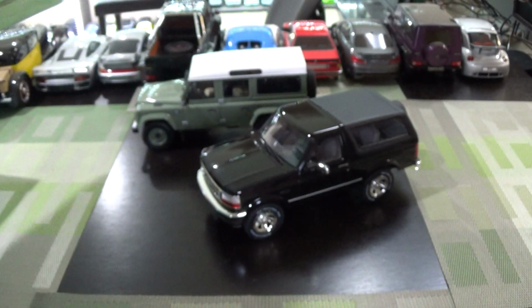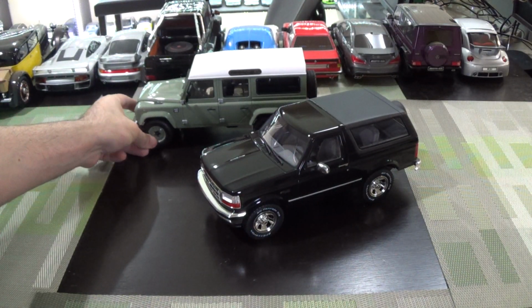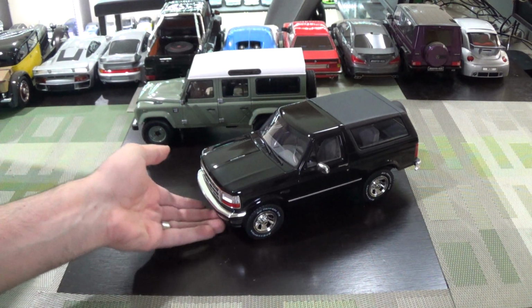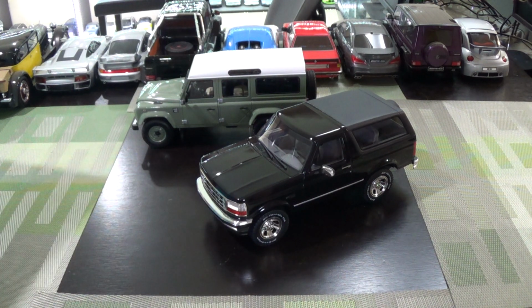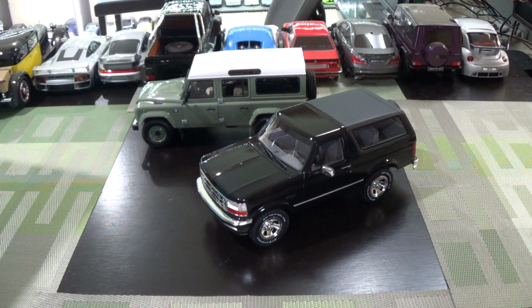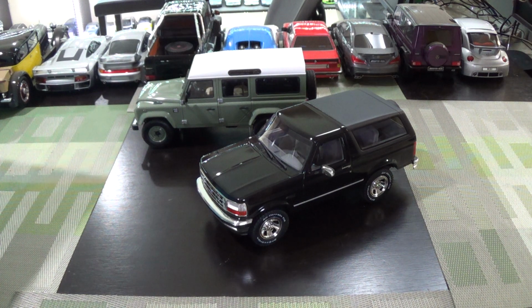I do like Almost Real. I just don't think it's the Auto Art replacement that they want themselves to be. If they were priced a little bit lower, I could see that being a little more popular, but I don't know. They're okay. And they don't really make that many cars. They do the Pagani Zonda, a Bentley. There's only like 5 or 6 different cars that they make, just a lot of iterations of it. So, my first Almost Real. We'll see if I add any more.